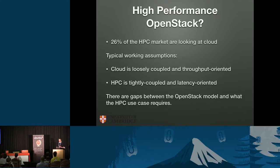So sometimes we're talking about tight coupling of data with instances, and sometimes we're talking about tight coupling of instances that are working together on a parallel workload. This is typically what we call a bulk synchronous parallel model. Standard practice in cloud compute simply does not meet the requirements of this programming model today.